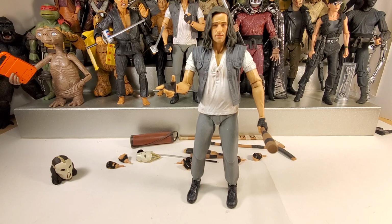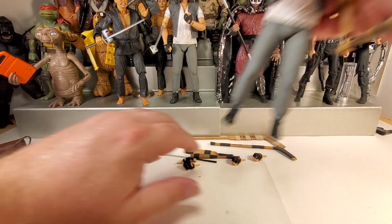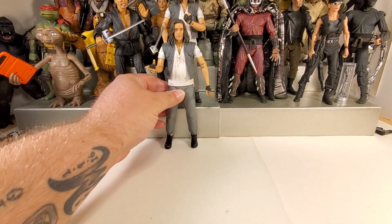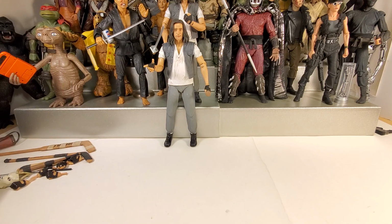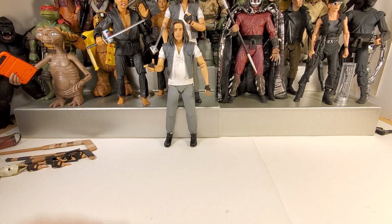Alright, we're gonna slide all of his accessories over to the side. Stand him right there in front of his previous self. That's a nice, nice figure. If you don't have it and you want it, go look for it. If you have it, open it up, folks. It deserves to breathe.